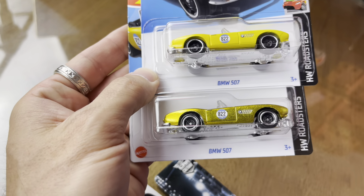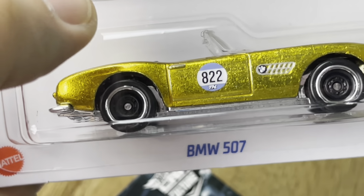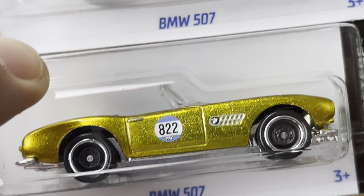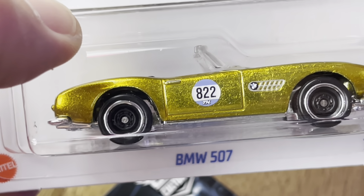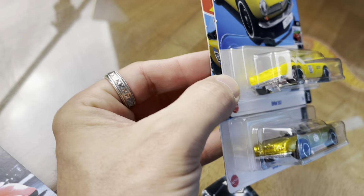So it looks like they have the same livery. And I just noticed the TH is underneath the 822. So that 822 has nothing. And then there's the TH symbol on the number plate on the side of the door.